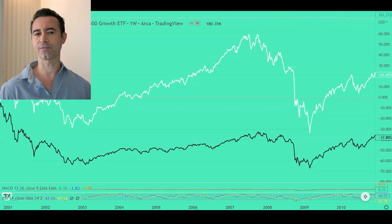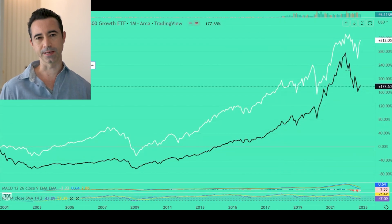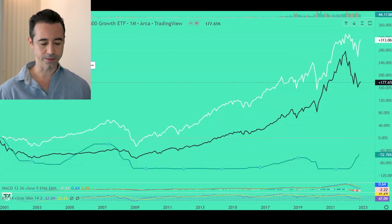Growth is negative 37%. Value is up 21%. Huge spread, right? Okay, well, what do you do here? There's not just one way to look at this. Of course, investing is very complicated and there's many different layers and dimensions to it. But let's throw the federal funds rate on here.